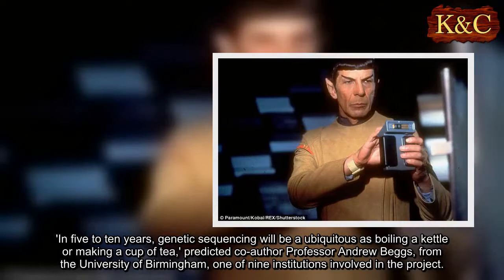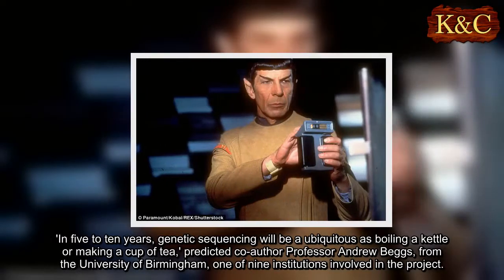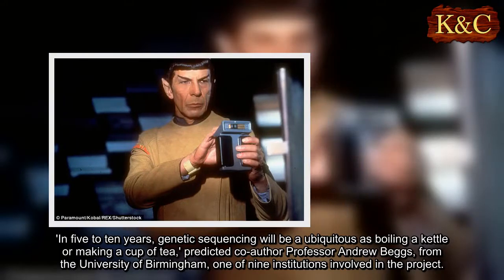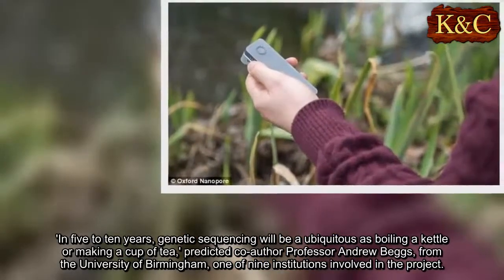In 5 to 10 years, genetic sequencing will be as ubiquitous as boiling a kettle or making a cup of tea, predicted co-author Professor Andrew Beggs, from the University of Birmingham, one of 9 institutions involved in the project.